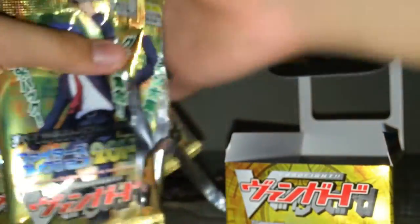More points. So again, tomorrow I will be opening another 4 to 5 packs of this.